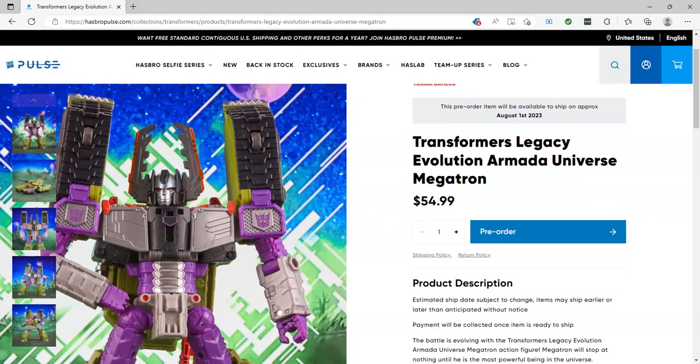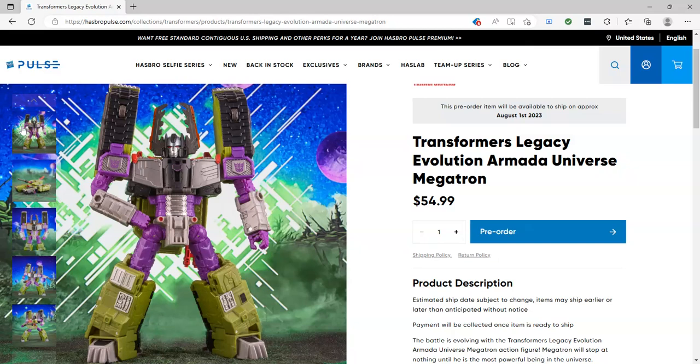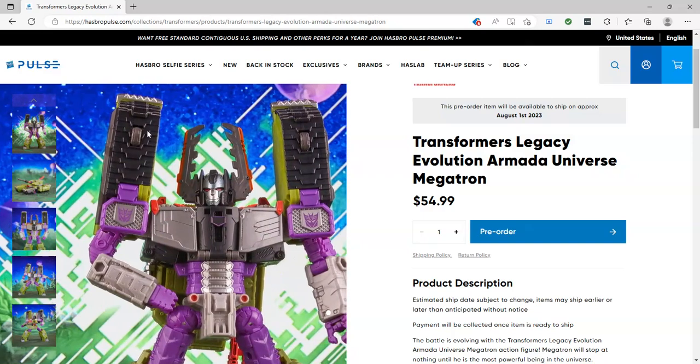I've actually never owned many Armada figures, so this is new territory for me, and I quite like the Armada show. I think this looks pretty cool. Of course, Armada Megatron is not my favorite design of Megatron, but I do quite like it. Of course, they have the huge horns or tusks sticking out. We have the huge treads sticking out as well.